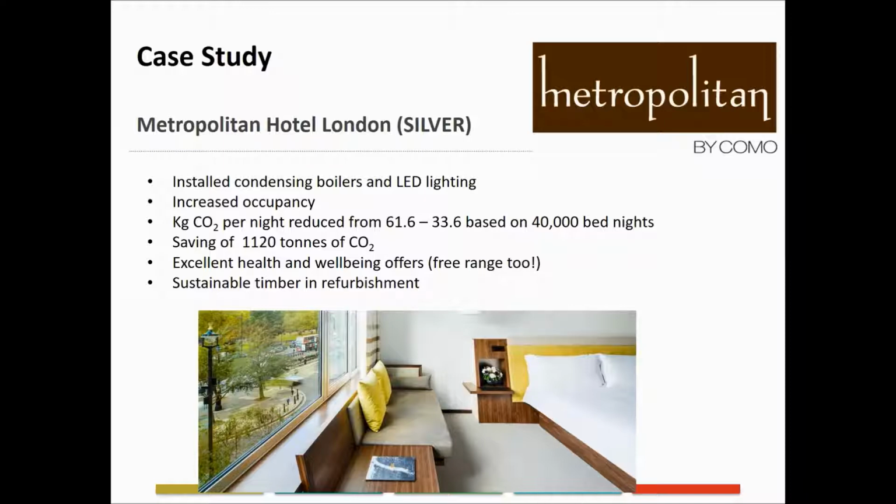Obviously, green tourism isn't just about carbon, it is about other things like free-range eggs and social welfare and sustainable timber, all positive things to help make a greener future, but not ones that we measure the carbon figures for, because it would get too complicated and it would continuously be changing depending on different suppliers and things like that.